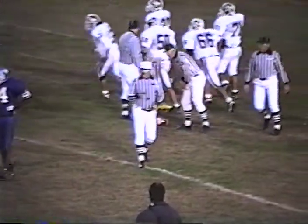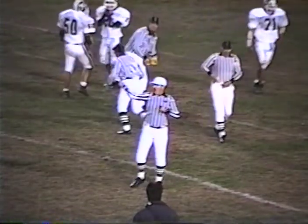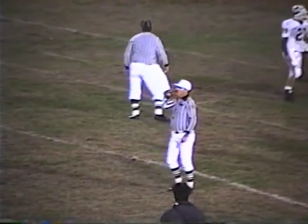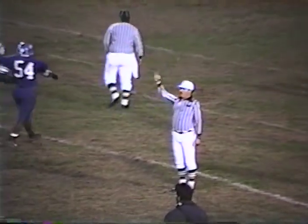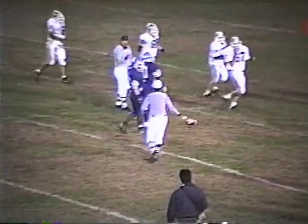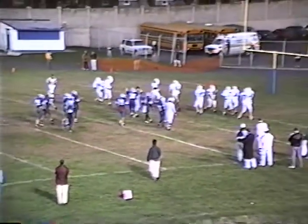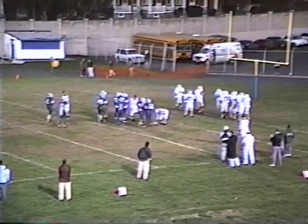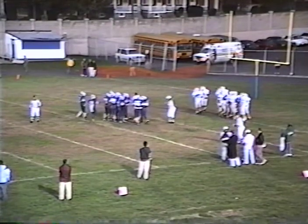Yep. Council Rock ball. The call was a legal procedure against Norristown, holding against Norristown. Both of those penalties will be declined, and that is a fumble, and Council Rock with a big defensive play. The Eagles driving for a score, and there's a turnover at their own 7-yard line. The Indians will have the ball 1st and 10 with 10:15 to play in the first half.